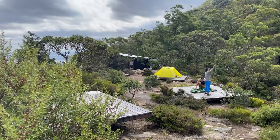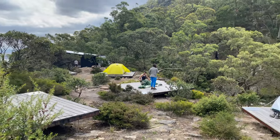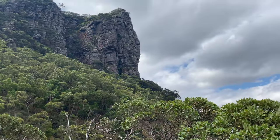Tents. There's the shelter down there and the water tank, but I guess it doesn't really matter how many people there are, because look at that view.